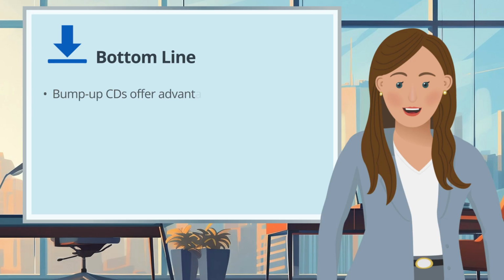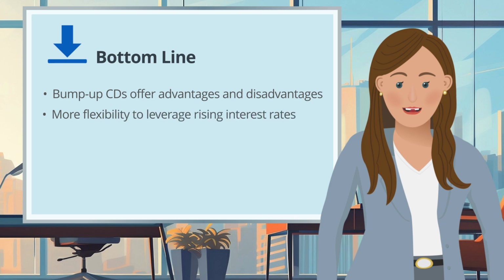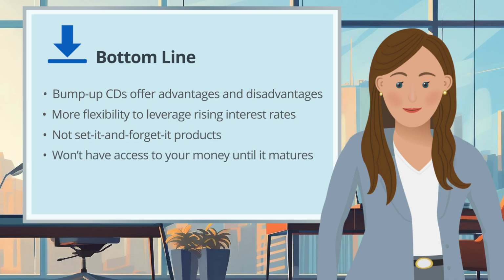Bump-up CDs offer advantages and disadvantages compared to other types of CD. They give you more flexibility to leverage rising interest rates, but they're not set-it-and-forget-it products like other CDs. And you won't have access to your money until it matures. So it's important to understand the full scope before you make a final decision.